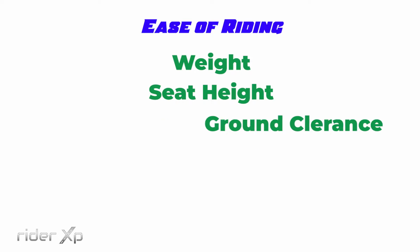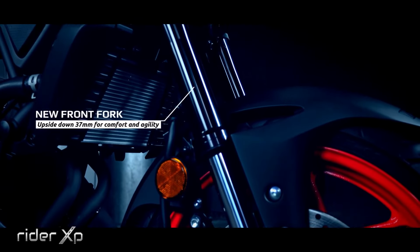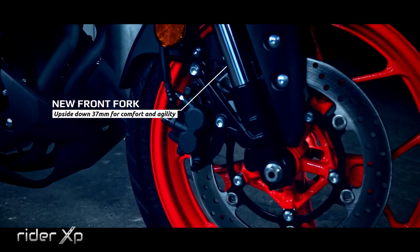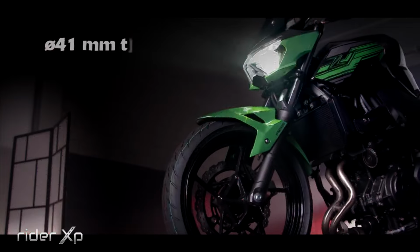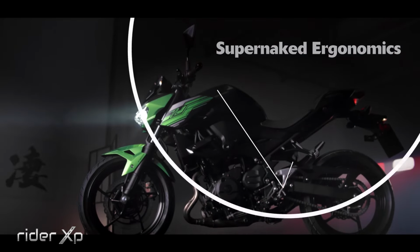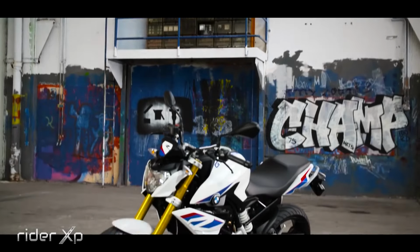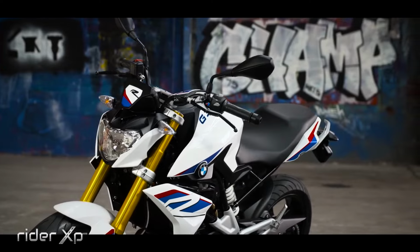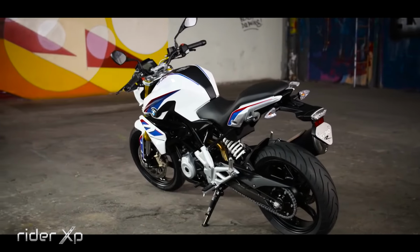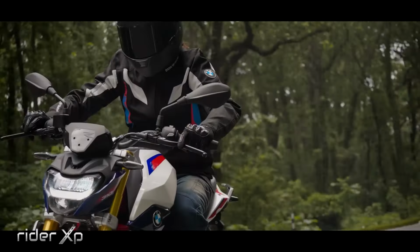And talking of ease, let's compare suspension setup that influences ease of riding in everyday scenarios. The MT-03 gets the thinnest 37mm forks by KYB, but they're upside down to improve handling. Kawasaki Z400 is the only one rocking conventional 41mm telescopic forks, but the setup is great for street and is considered to be pretty good even for some canyon carving. The BMW G310R also has KYB USD forks like the MT-03, but the fork tubes are thicker at 41mm and the suspension can travel a bit more as well.